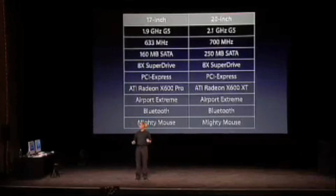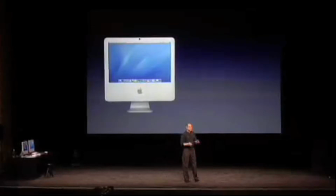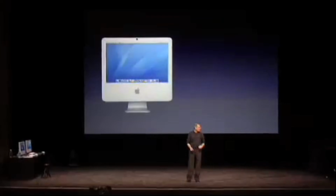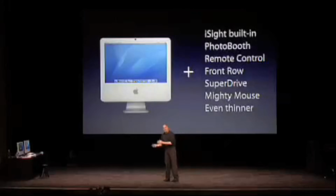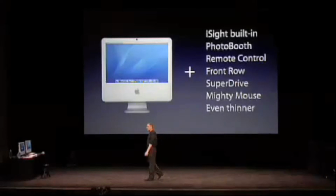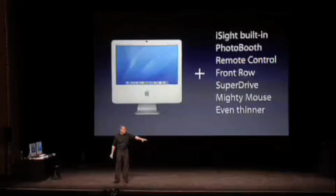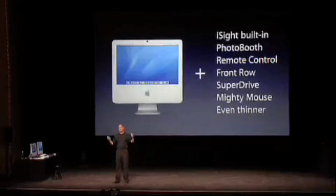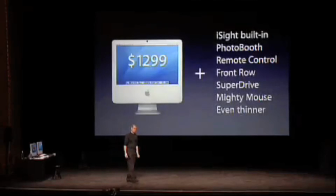So, what are these things going to cost? Well, the 17 inch today costs $1299 and $1499. Let's start with the $1299 one. We're going to take the $1299 one and add faster processors, faster graphics, and all this stuff: a built-in $150 iSight camera, Photo Booth, remote control, Front Row, a built-in SuperDrive, Mighty Mouse, and all of that even thinner. And what are we going to price it at? The same $1299. So we think this is going to be really popular.